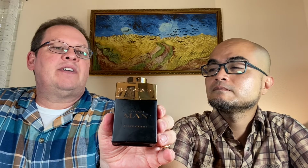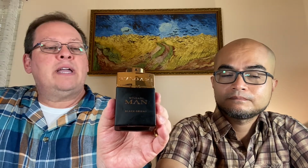So this one in particular is Bulgari Man Black Orient. Bulgari has a series. The bottles all look kind of like this. Some of them are clear, some of them are black. This one has a golden tint to the metallic part of it. This one is the Black Orient, and I think this one may be discontinued, but you can still find it here and there in some discounters and on eBay.